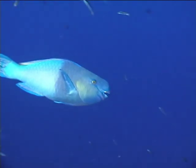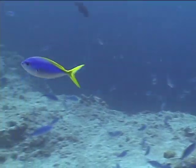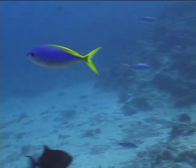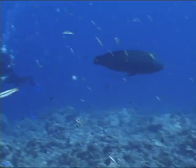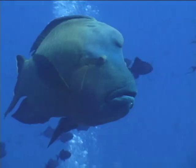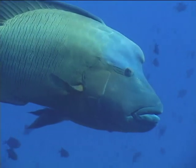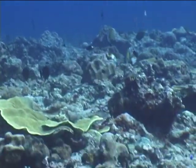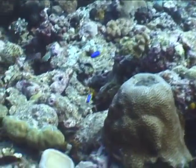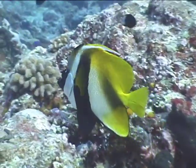A large red-lip parrotfish. A yellow-backed fusilier. The Napoleon wrasse moves in a little closer. Now we're leaving the edge of the wall at Blue Corner and are going over the plateau to the other side. I disturbed the feeding of this masked bannerfish.